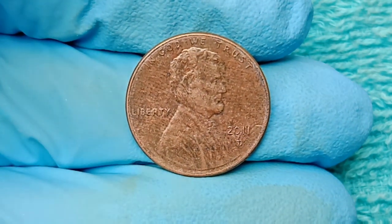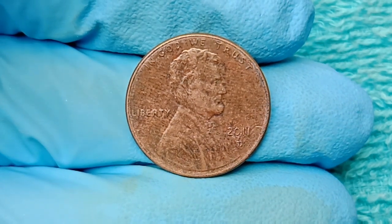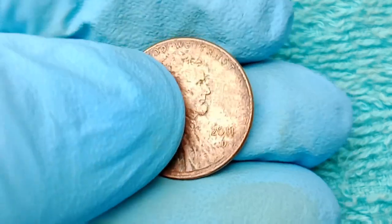Next, 2011 D 1-cent USA coin. What if the most valuable thing in your house was hiding in plain sight, not in your jewelry box or bank account, but in a dusty coin jar or tucked inside your wallet?